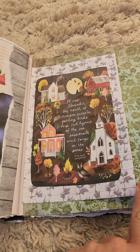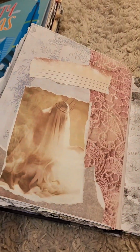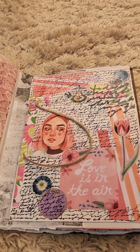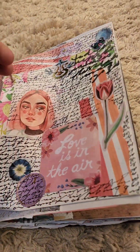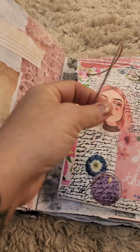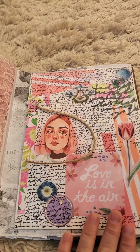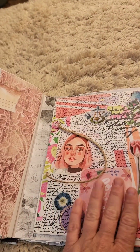I love this. You guys, somebody here is going to recognize this. Catherine. I changed it into a little bag so I can actually open it and use it for hiding some of my stuff. I absolutely adore this page. It meant the world to me, so I put it here.